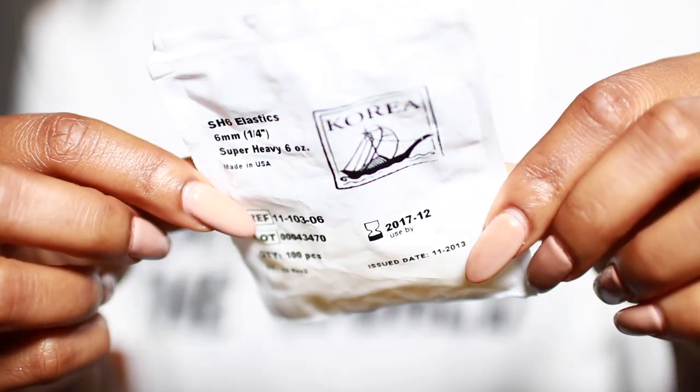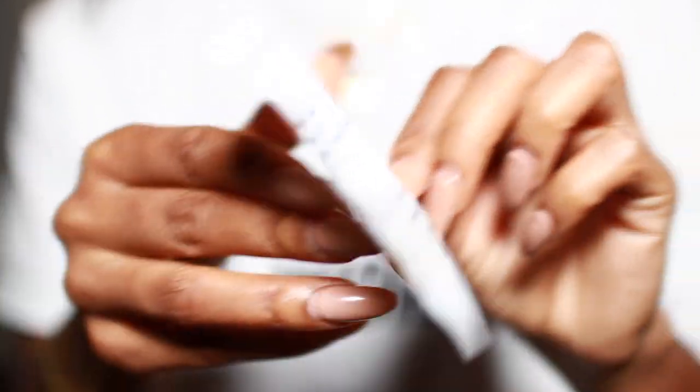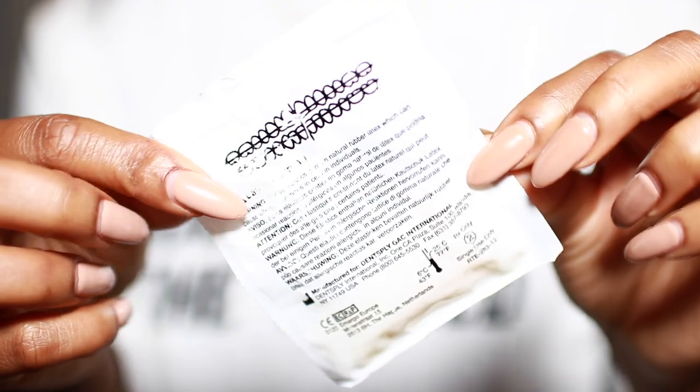I knew it was coming because for the past few months, all he was doing was changing my wires. He wasn't doing anything else. So I'm like, these elastics are about to come, and I got them. The bands that I got, I don't really know what this means or if it means anything. It just says SH6 elastics, 6 millimeters. They're super heavy, 6 ounces.